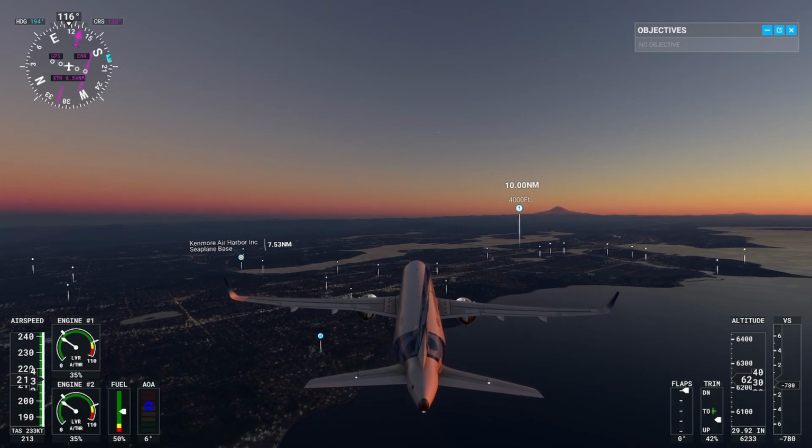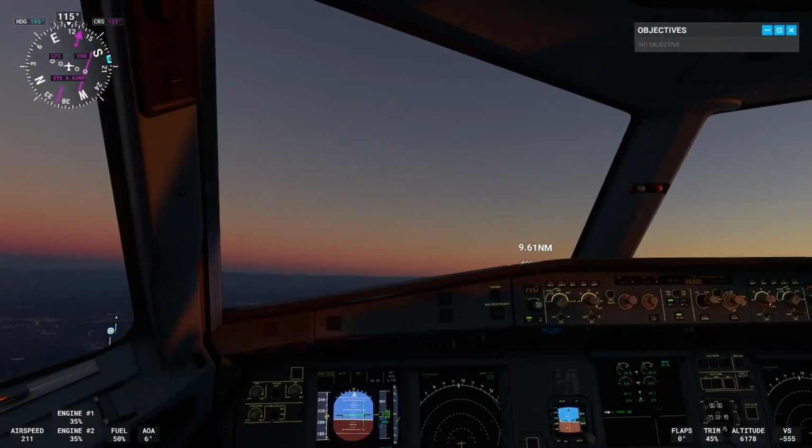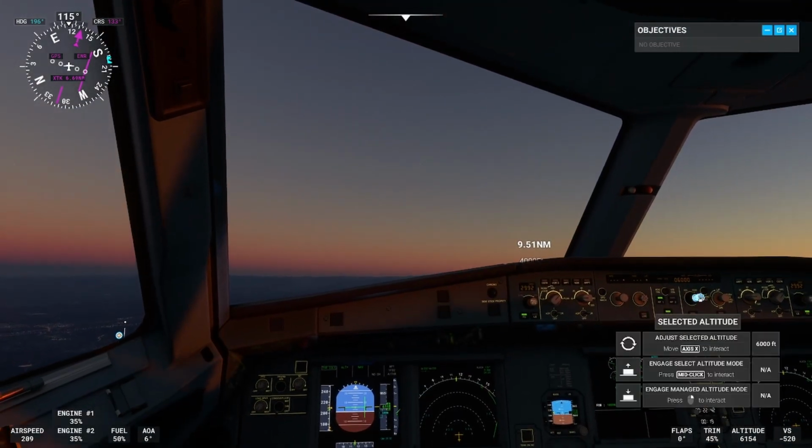Descend and maintain 4,000 feet. Descend and maintain 4,000 feet, Airbus 320.